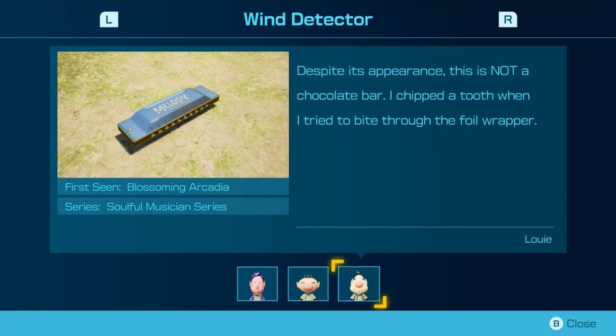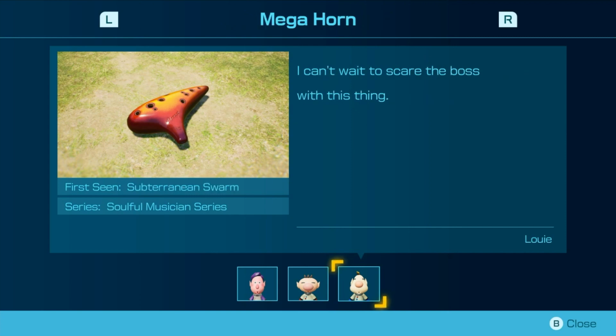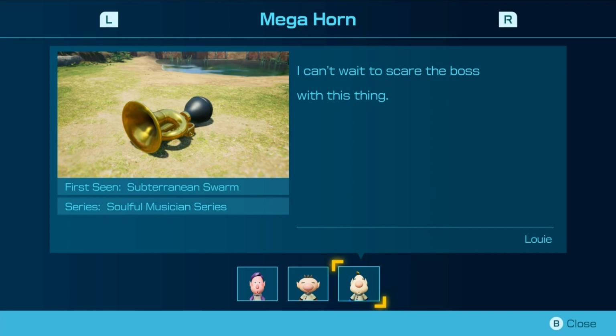Despite its appearance, this is not a chocolate bar. I chipped a tooth when I tried to bite through the foil wrapper. I put my face through one of the holes and smelled something odd. I can't wait to scare the boss with this thing.